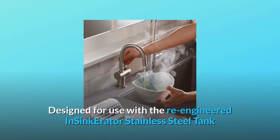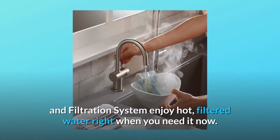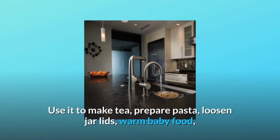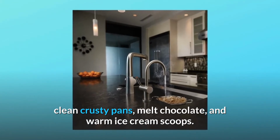Designed for use with the re-engineered InSinkErator stainless steel tank and filtration system, enjoy hot, filtered water right when you need it now. Use it to make tea, prepare pasta, loosen jar lids, warm baby food, clean crusty pans, melt chocolate, and warm ice cream scoops.